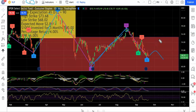So I'm going to put a trade together that is range bound using an iron condor with a profit of $50 over the next 45 to 90 days. Stick with me. I think you're going to like what I have.